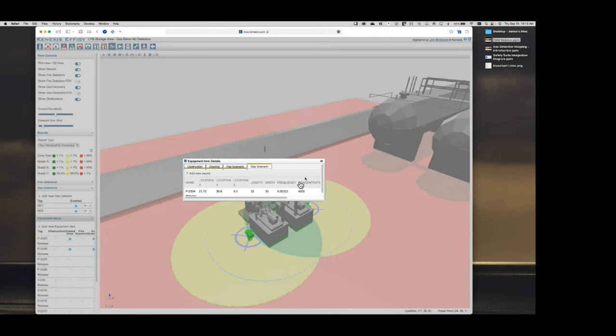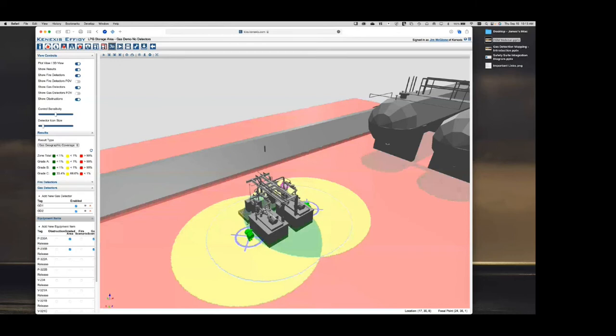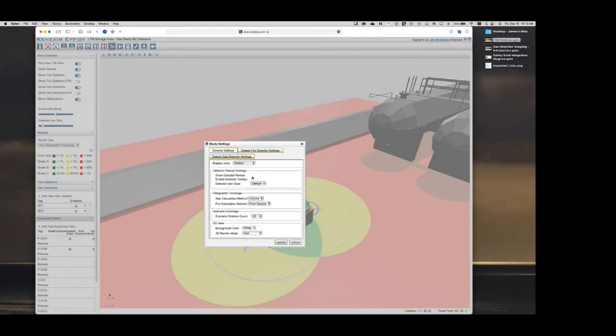Okay, so that's kind of cool. That's what a gas scenario is. I didn't really change anything. There's one in here for each one of these pumps. So let's come up here real quick and look at the general information. Everything's set in meters, default icon. Gas coverage can be volume or area; there's some mathematics involved in that. We can do point source or plume for fire, but we're not doing that, so we'll leave this alone. We're doing volume calculation. That's fine.